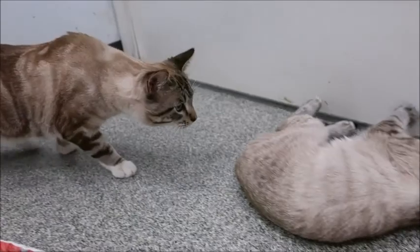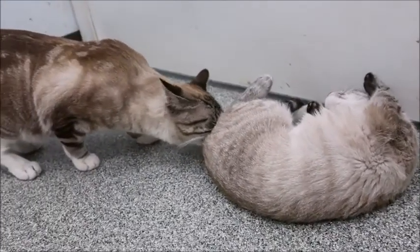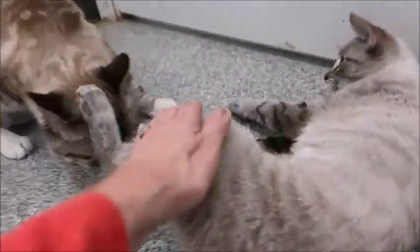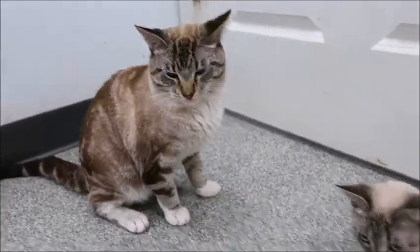Hi, little girlfriend. And they're ready to go. They're like, let's go. I want to go home. I want to go to a nice home. Aw, look at them both. It would be fun to have them together, but we understand if you can't. I don't think we'll have problems finding either one of these gorgeous cats' homes.